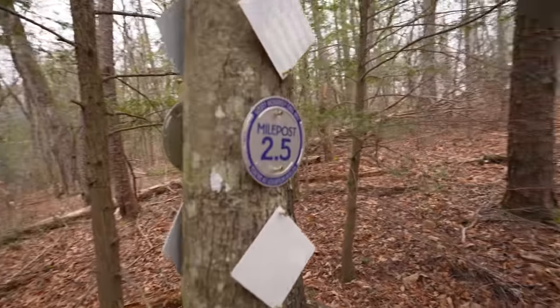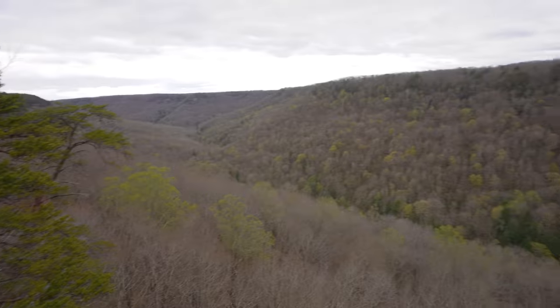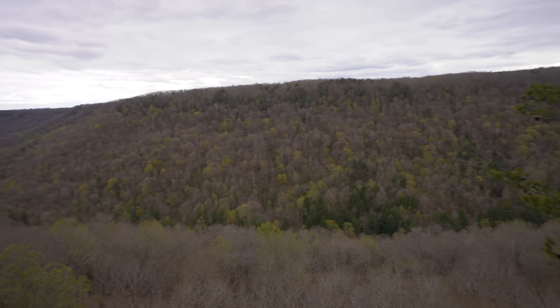As we continued, we enjoyed many more views of the beautiful gulch beneath us. Occasionally, small bits of sleet continued to fall from the overcast skies above.